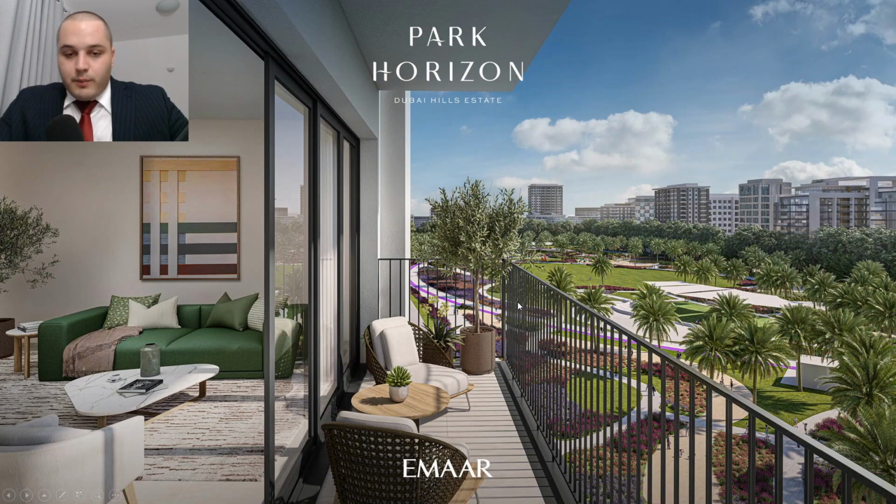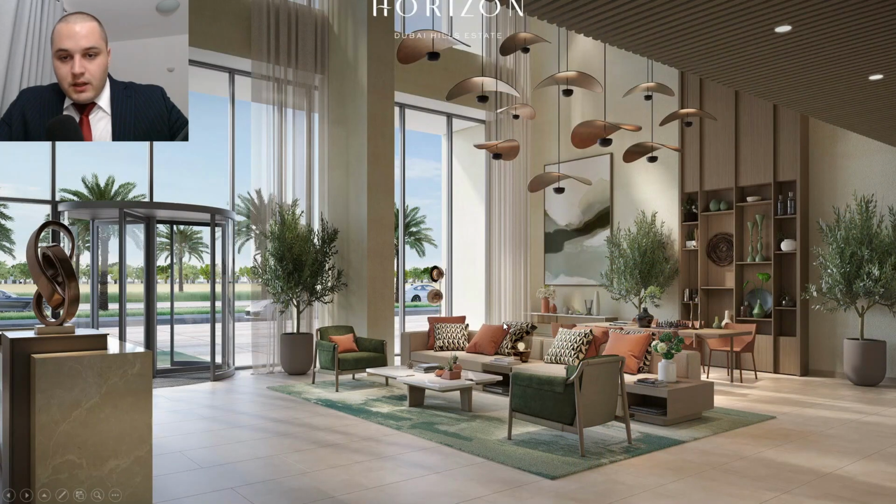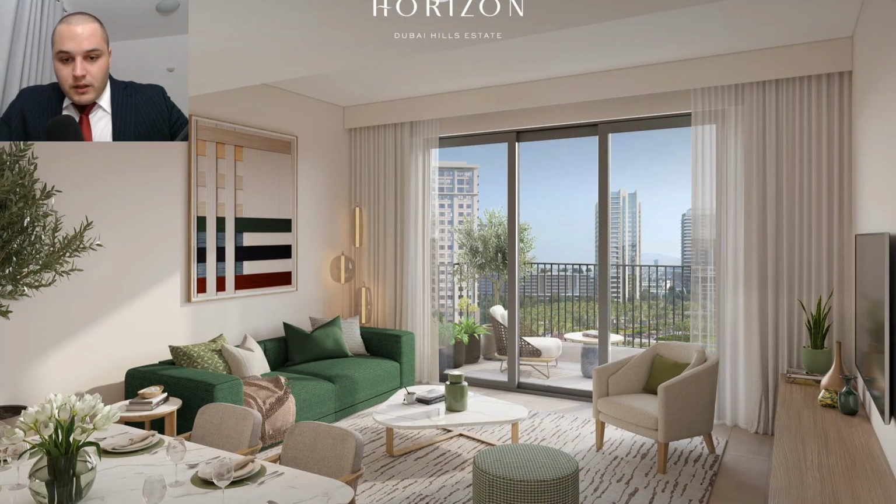Here we can see a projection or a render shot of the apartment. You can see the living room on the left side and the views from the balcony for the units that are facing the actual park, the front facing units. This is a picture of the lobby of the building. Here's the living room.